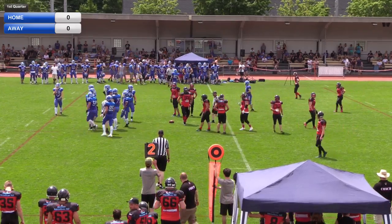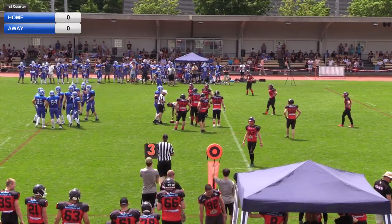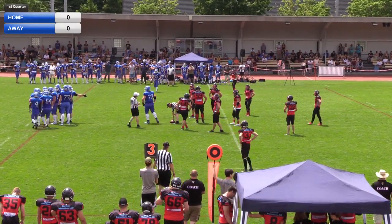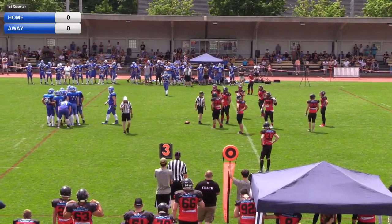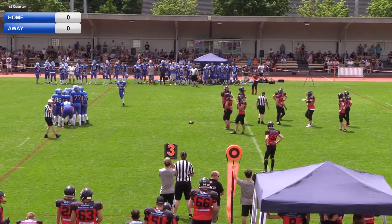He decided to go with the same play once again. Handoff, number 28 running through the middle. It was good for about 2 yards. So it's third and one and a half, I would say.